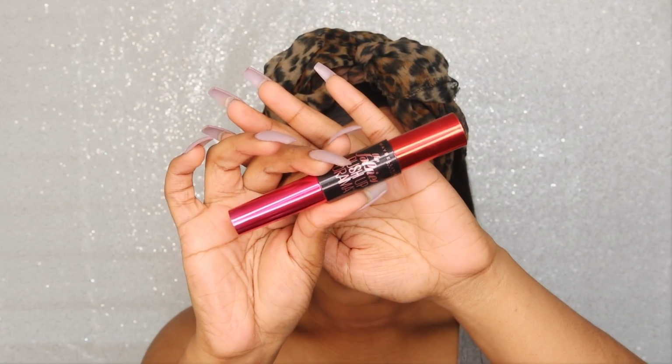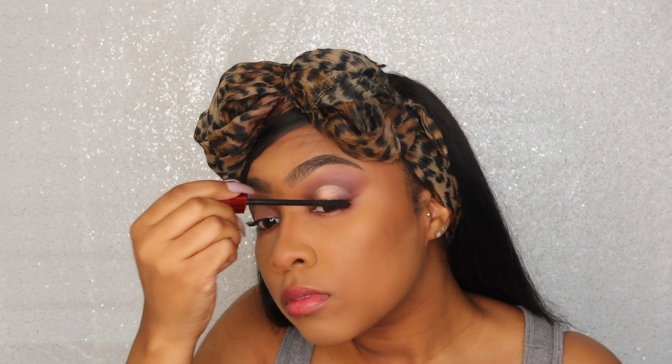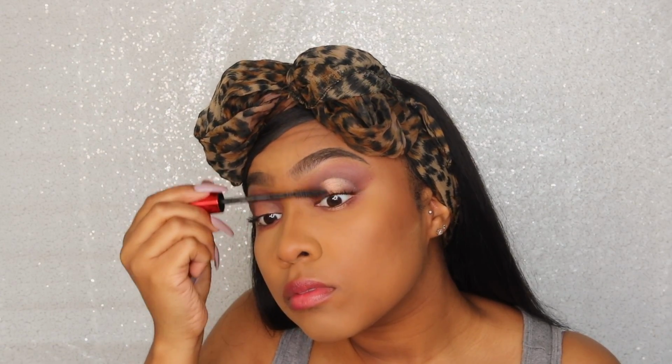Now grabbing my favorite mascara at the moment, which is my Maybelline The Falsies. I've had this in my stash forever, you guys, but I just recently started using it and I am obsessed. I love it so much, but I'm just using it to coat my top lashes and also my bottom lashes.